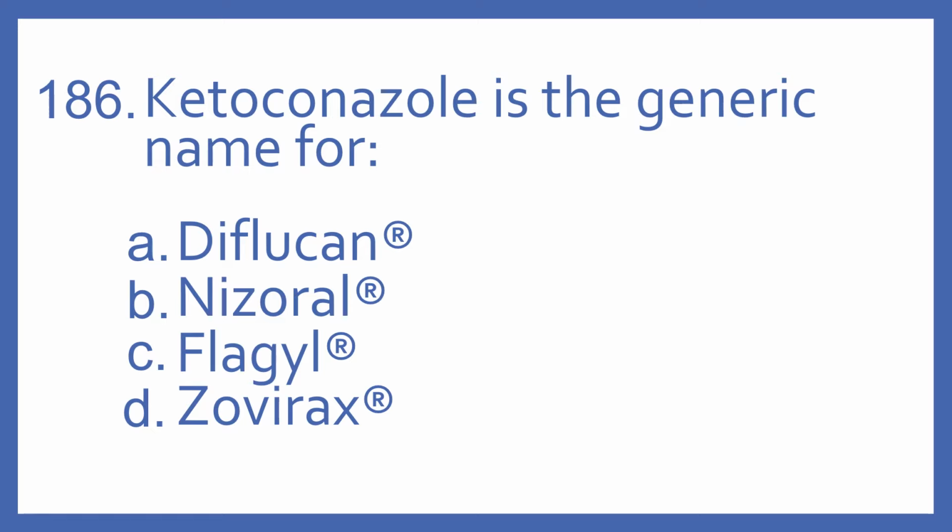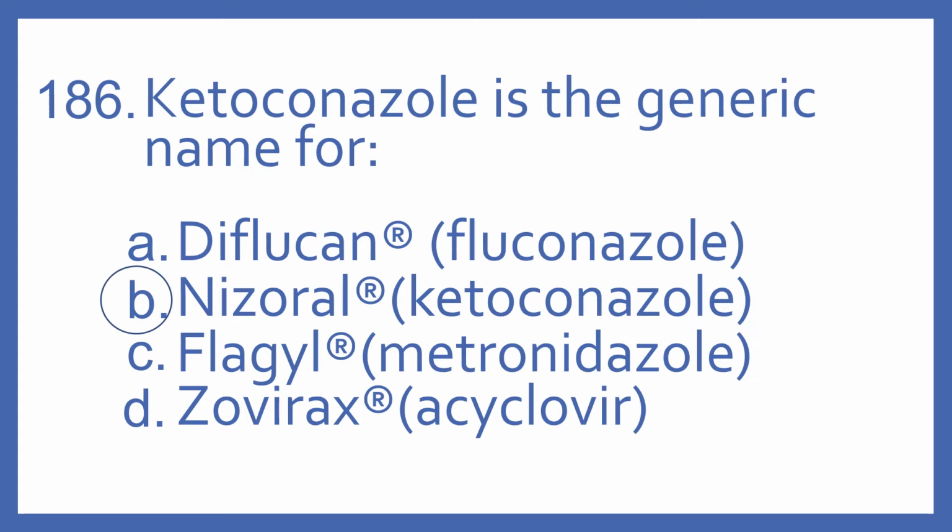Number 186. Ketoconazole is the generic name for A, Diflucan, B, Nizoral, C, Flagyl, or D, Zovirax. And the answer is B, Nizoral. That's the brand name of ketoconazole. Diflucan is a brand name for fluconazole, and both of those are antifungals. Flagyl is a brand name for metronidazole, which is an antibiotic, and Zovirax is a brand name for acyclovir, which is an antiviral.